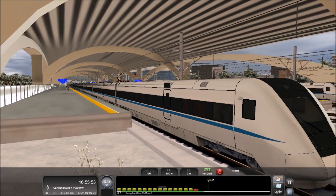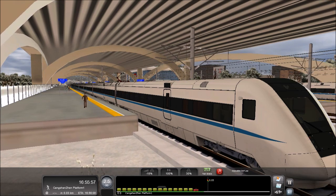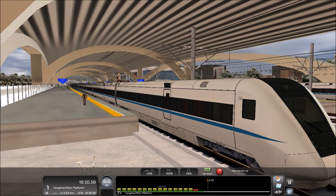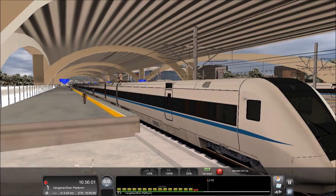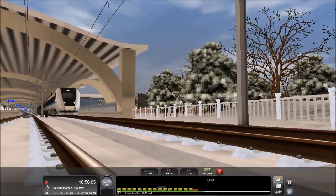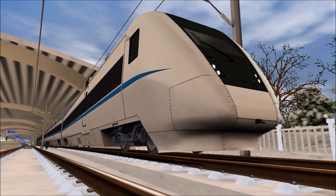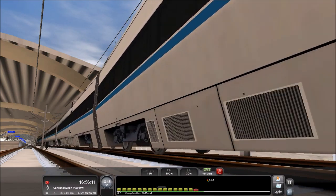Don't stop there. Come on, just keep going. Let's keep going just a little bit more. All right, no, we're stopping here. Fine. You win. Doors. Sorry, guys. And the last passenger, you go. Let's watch this train go past. Look at that. Screenshot time. Very nice. And there it goes.